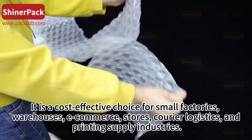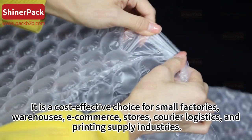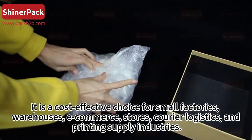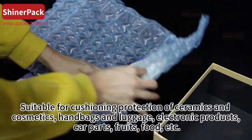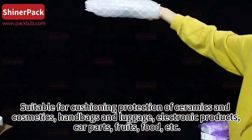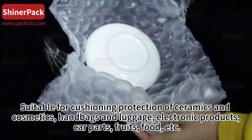It is a cost-effective choice for small factories, warehouses, e-commerce stores, courier logistics, and printing supply industries. Suitable for cushioning protection of ceramics and cosmetics, handbags and luggage, electronic products, car parts, fruits, food, etc.